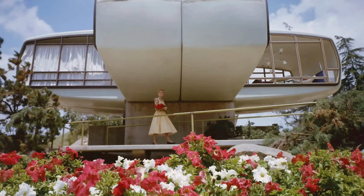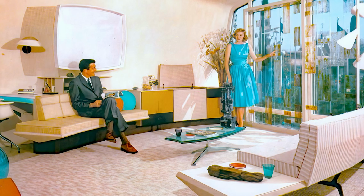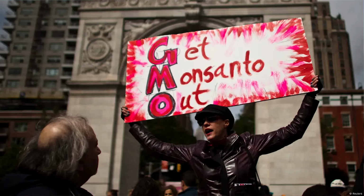The Monsanto House of the Future was a walkthrough attraction that showcased what a modern, plastic-based home and its conveniences could look like in the distant future of the late 20th century. So essentially, the distant future of 25 years ago. Monsanto. Why does that name sound so familiar? Oh yeah, that seems problematic.